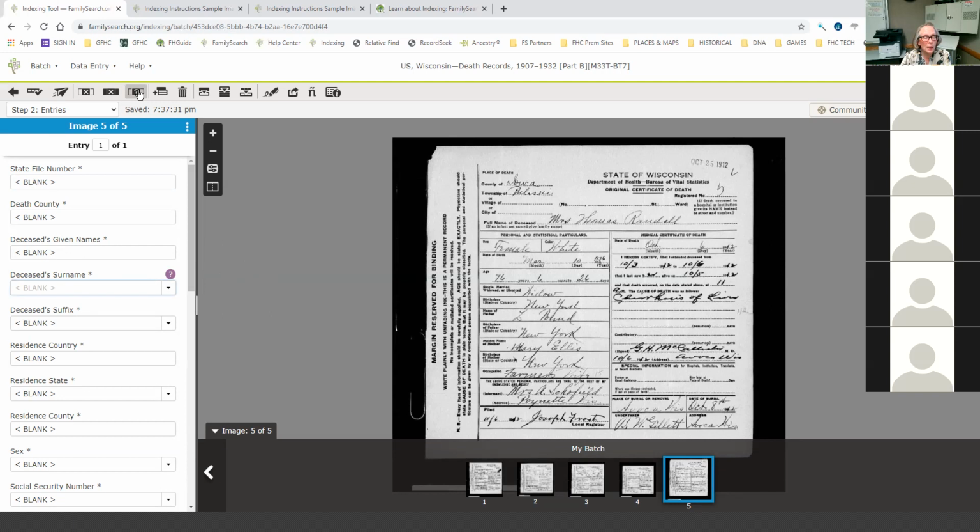This one right here is mark the field unreadable. So sometimes when you're indexing something, you might come to a name where you can't read the handwriting. And when that happens, if you can't read it at all, you can mark it unreadable. So let's go down here and let's just pretend we can't read the surname. If I couldn't read it at all, I could click there and you can see that it marks it unreadable, much like the blank there.